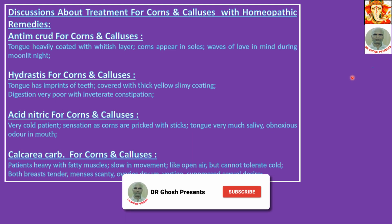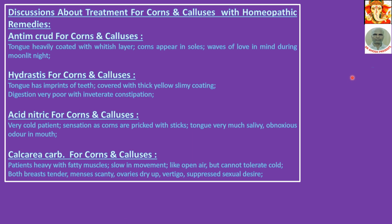Hydrastis for corns and calluses. Tongue has imprints of teeth covered with thick yellow slimy coating. Digestion very poor with inveterate constipation. Acid nitricum for corns and calluses. Very cold patient. Cold patient means he cannot tolerate cold. Sensation as if corns are pricked with sticks. Tongue very much salivy, obnoxious odor in mouth.